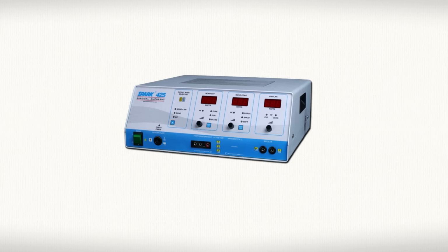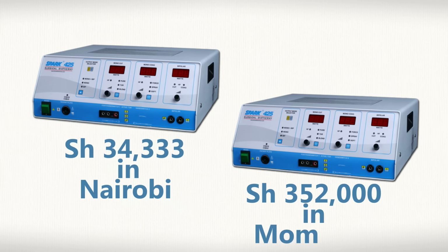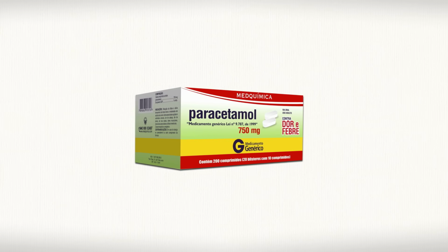A surgical diathermy, which is used to heat muscular tissues, costs 34,333 Kenya shillings in Nairobi and 352,000 Kenya shillings in Mombasa. This is 10 times higher. The pricing for drugs is also distorted.